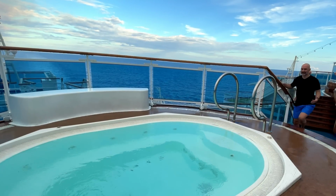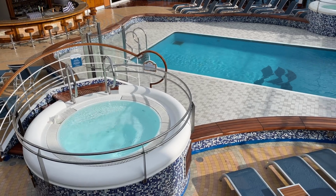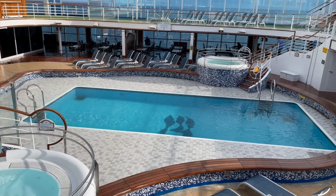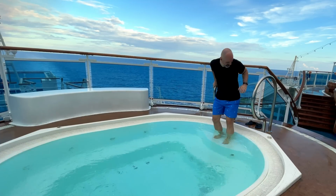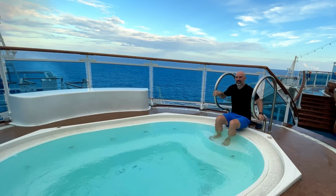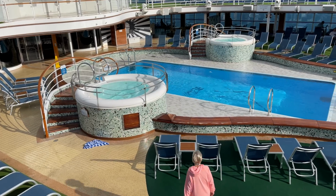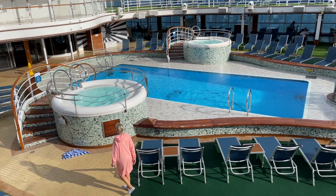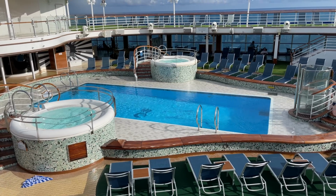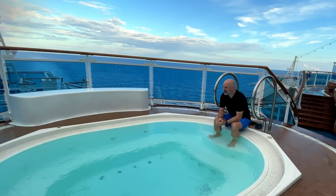So there are a ton of these hot tubs. Probably, I don't know, 10 of these hot tubs. Ooh, that's warm. That's too warm for being off the coast of Costa Rica. But yeah, they're all over the ship. There's a bunch of pools all over the ship, and early in the morning like this, you can grab one of these and keep it all day if you're so inclined.